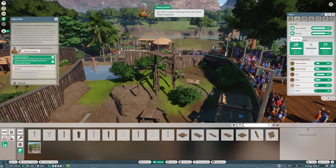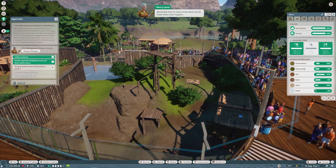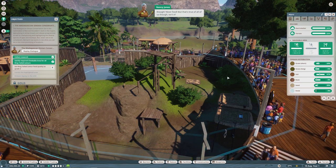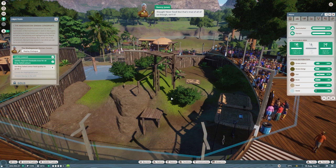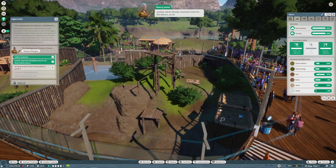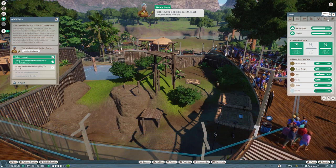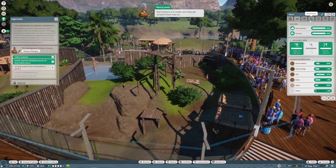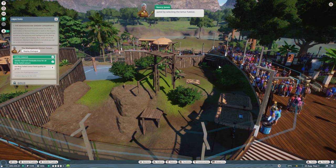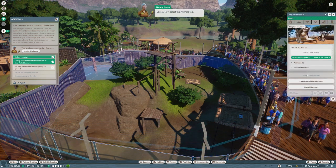Oh, that's a great climbing frame for them. They're going to absolutely love it. Do you know what would make them even happier, though? Nicer food. But that's true of all of us, though, isn't it? You can unlock better quality food for animals through research. Luckily, we've already unlocked some for the lemurs, so all that remains is to make sure they get served it from now on. Let's bring up the habitat information panel by selecting the lemur habitat. Lovely. Now select the Animals tab.